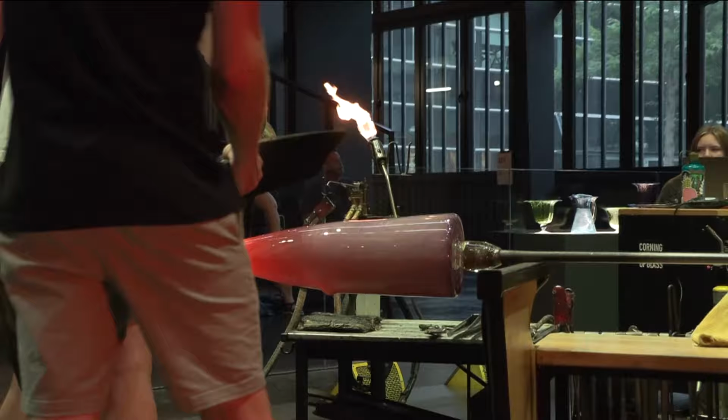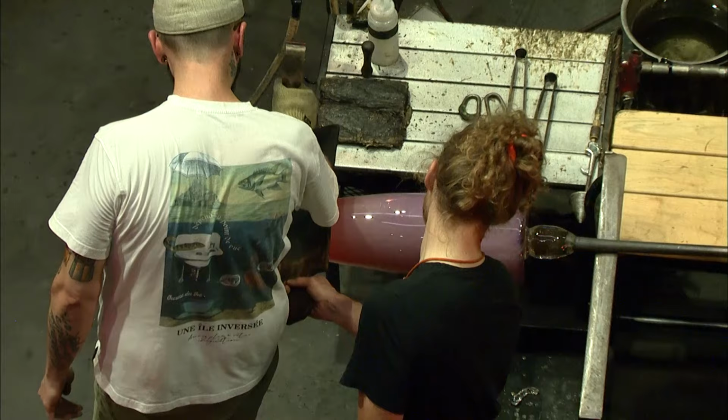There's that third stage. What do you think, Willie? Looking good? All right.